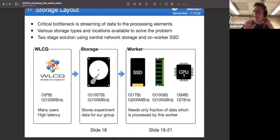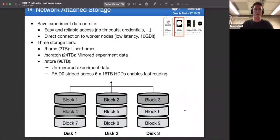And then in the last instance, of course, you also have the CPU with the L1, L2, L3 cache in the order of megabytes really only, but this is of course, as you know, heavily used by things like NumPy and SIMD processing in general. And this worker then needs only the fraction of the data which is processed by this worker. Now in the next slide 18, I'm going to show you this network storage, and slides 19 to 21, the worker storage. So the network attached storage is really there to save our experiment data on site.